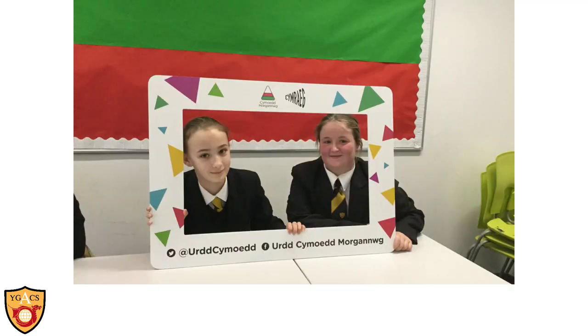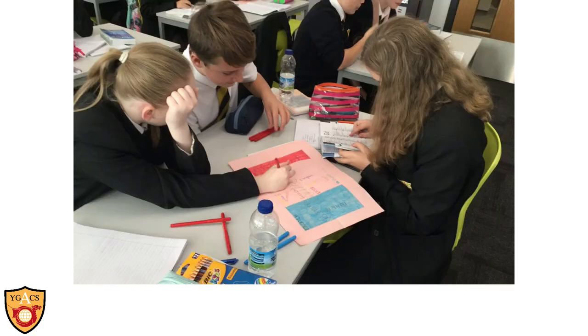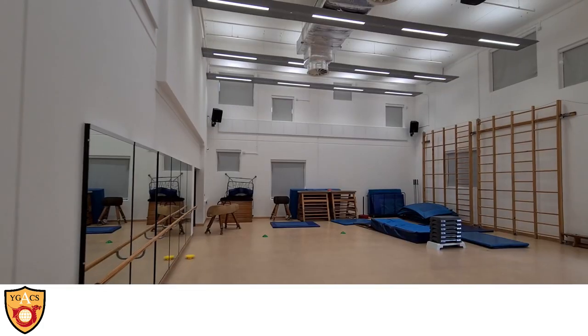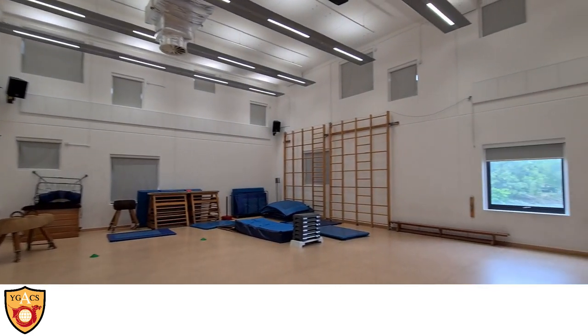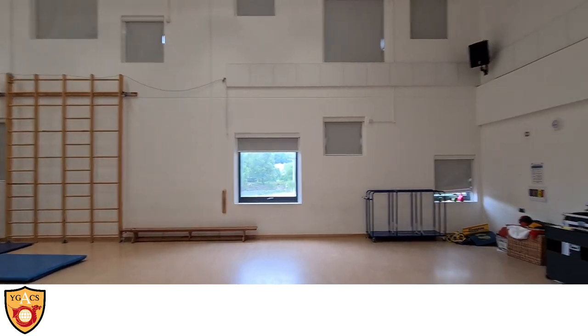On the first floor, which we call Coedwig, you will study languages: English, French and Cymraeg. You'll also find a library on this floor and some of your English and literacy lessons will take place in the library. We are very fortunate at Aberdare Community School to have a dance studio in school and you will also find this on the Coedwig floor.